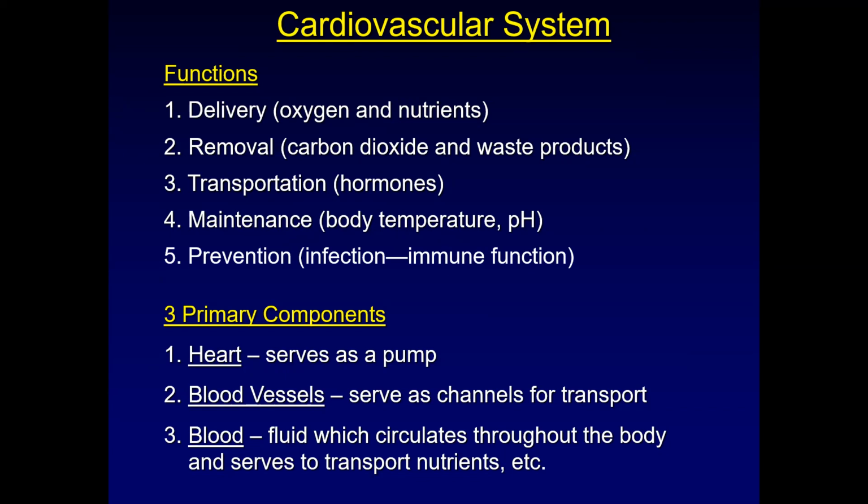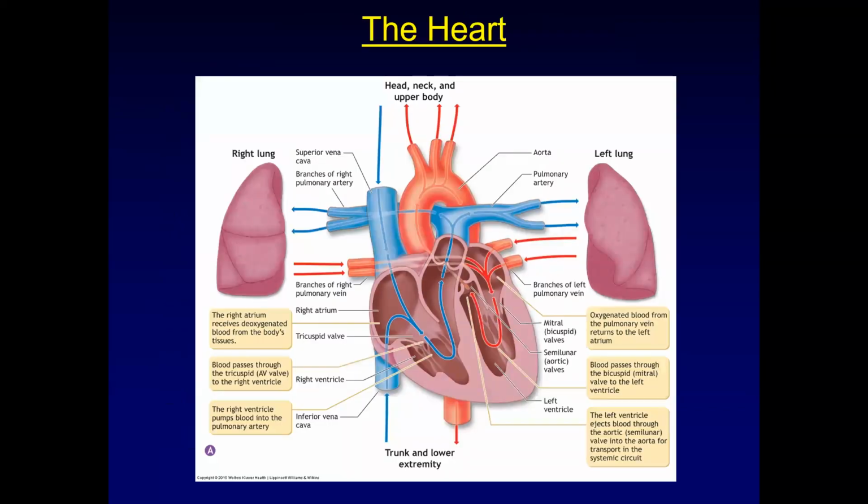We're going to take each one of these in turn and get into some details about all of this. A reminder, this is not an anatomy class.